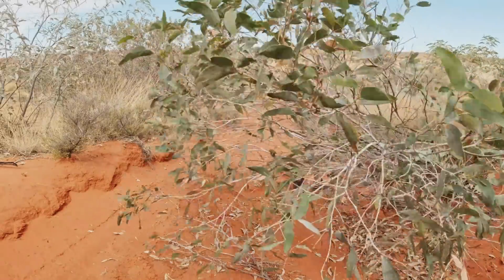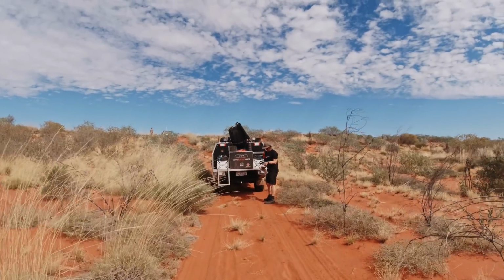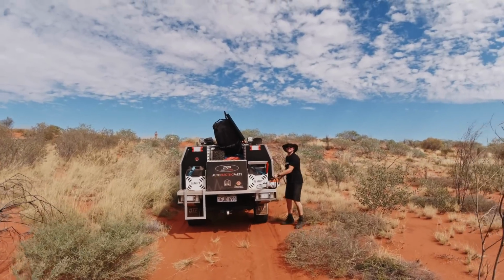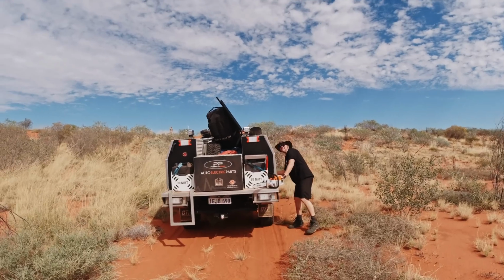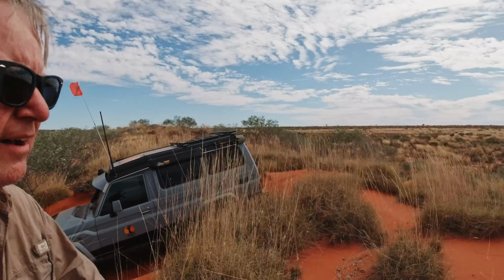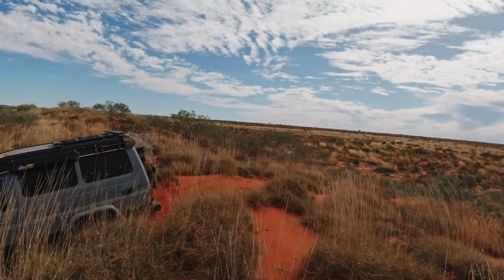What are you doing? Gotta rescue Andrew from a big bad tree. A big bad tree. Let's have a look, see where they are. Okay, Heiner's bringing the chainsaw up now.